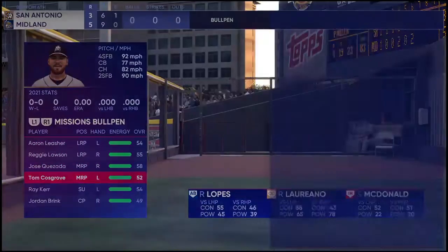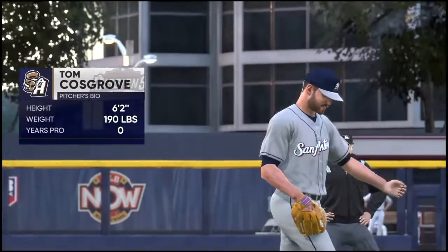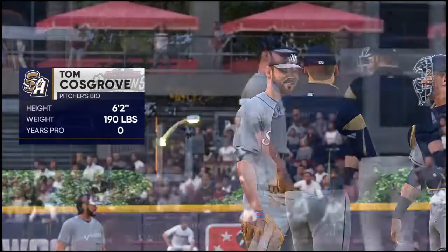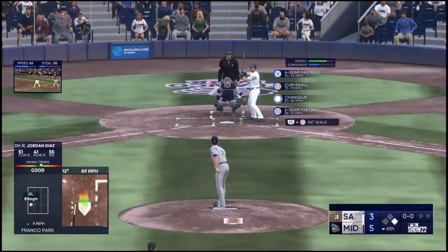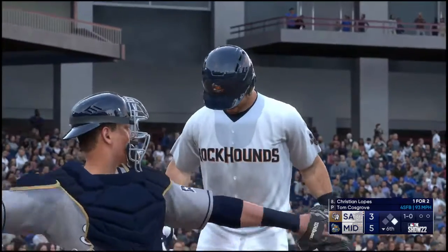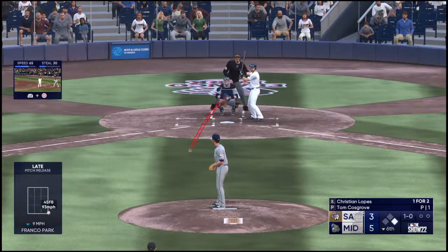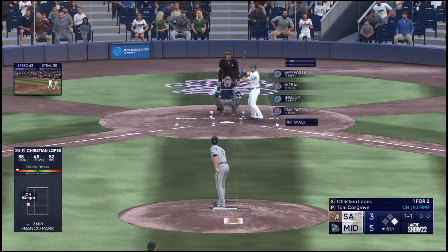Christian. New pitcher on now, Tom Cosgrove. It's his job to keep his team in the game. Digging in, Christian Lopes. Ball. First offering, misses the mark. 1-0. Swing and a miss. Now 1 ball, 1 strike as he was out front that time.